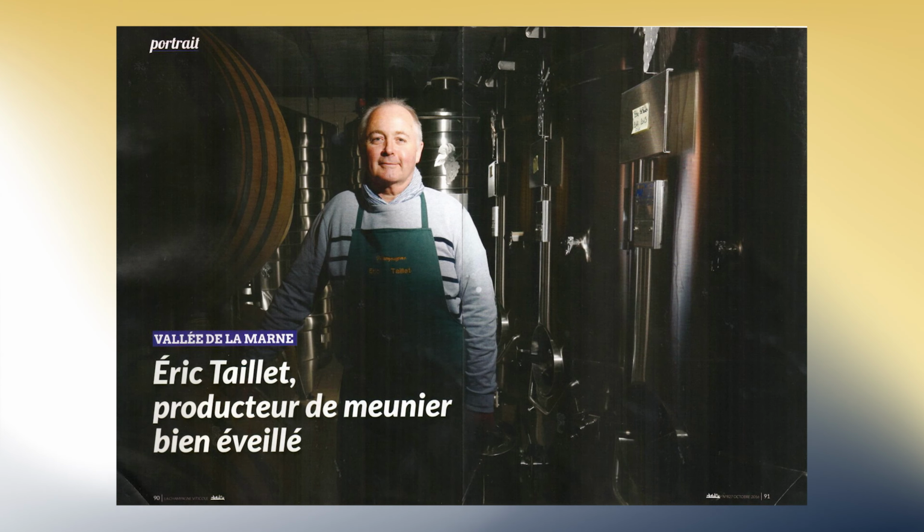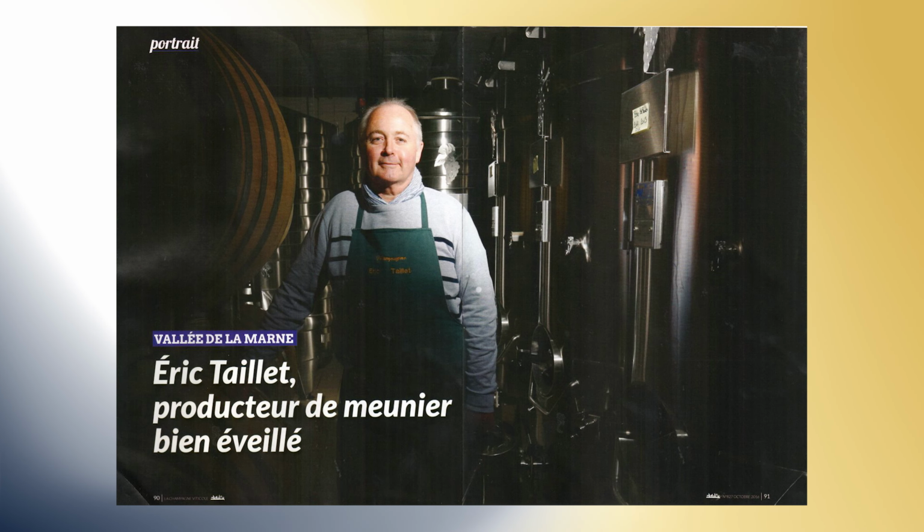This is a real treat, this wine, I have to say, because it is the first time that it's been in Australia. The producer, Eric Taillet. He is mad about Meunier, and he's a master of Meunier, so much so that he started the Meunier Institute. And this is an institute that helps other winemakers master the art of growing and fermenting and making 100% Meunier wine. He knows it inside out and back to front. He's very, very passionate about this particular grape varietal.